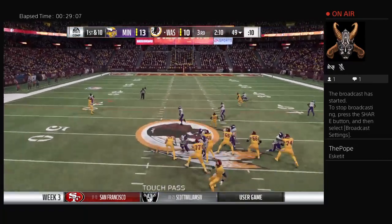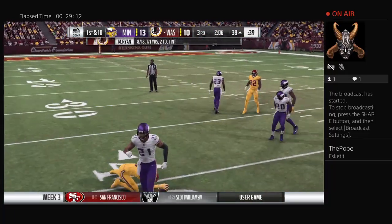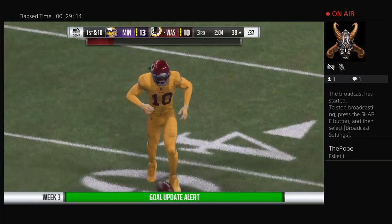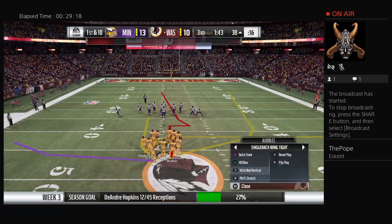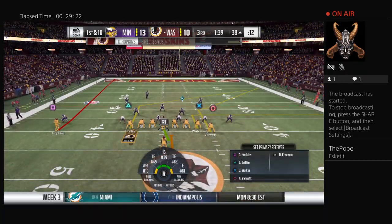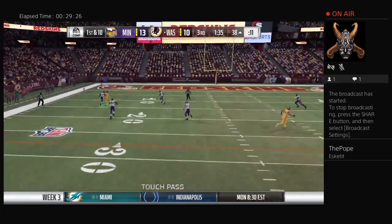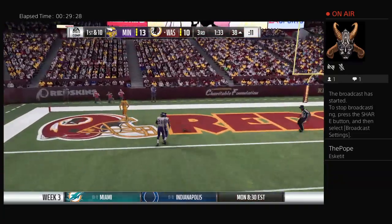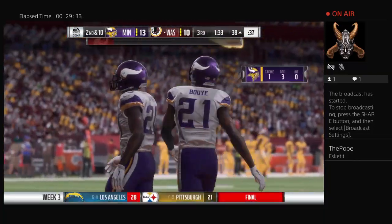On first down, Ryan. Caught left side, Hopkins. And he's brought down. Same result as last play, 14 yards and another first down. Play fake here on first down. He's going to sling this deep downfield. And it's knocked away and incomplete.